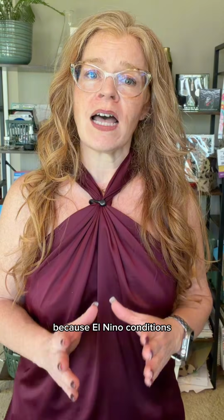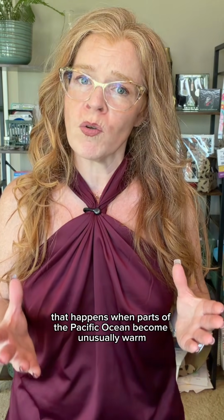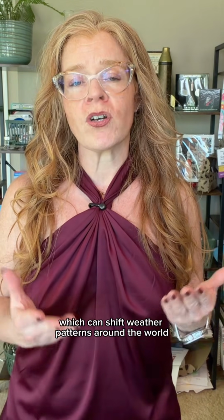Scientists are watching the Pacific Ocean very closely right now because El Niño conditions could reshape weather patterns later this year. El Niño is a natural climate pattern that happens when parts of the Pacific Ocean become unusually warm, which can shift weather patterns around the world.